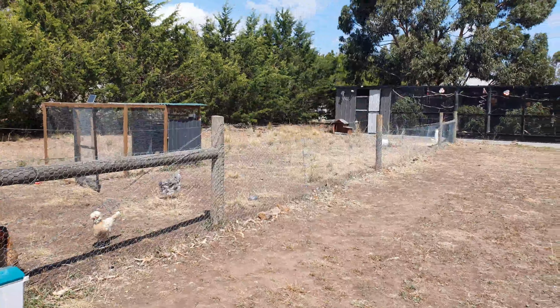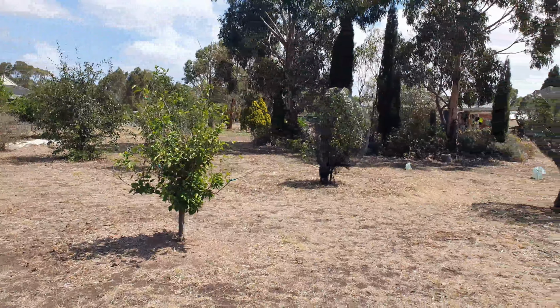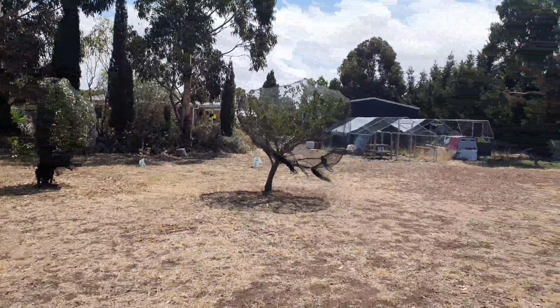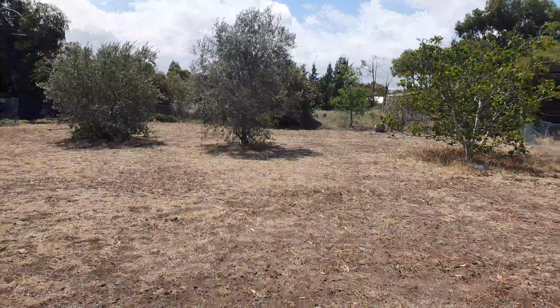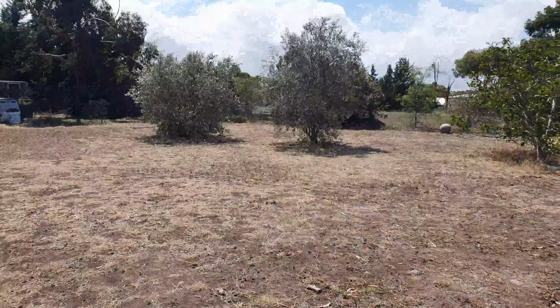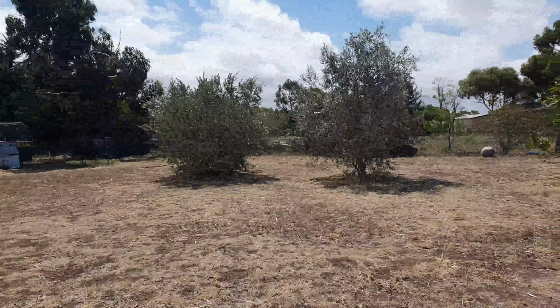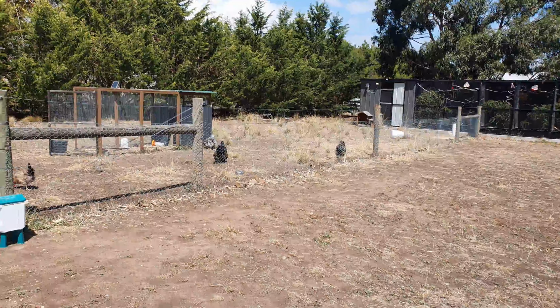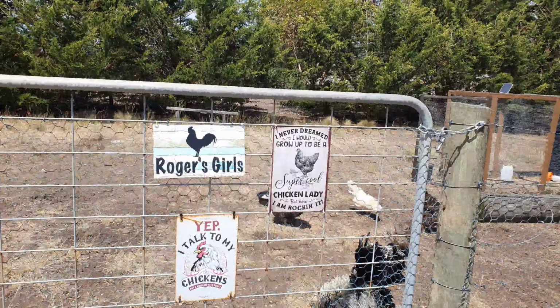I am on 1.5 acres here. I'll do a quick little pan around of the main part of the property so you can see where I'm at. You can see it's very dry here at the moment. We've had quite a few really hot days in the late 30s, 39s and even 41 Celsius lately. It's been very hot and has dried out the ground and everything significantly, which unfortunately means more food for the animals. But let's start off with the chooks.